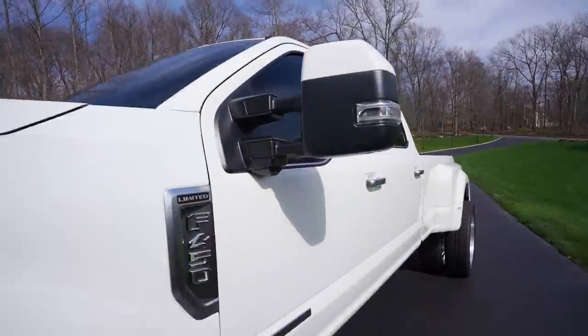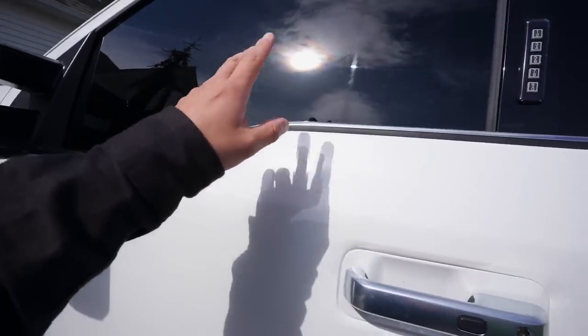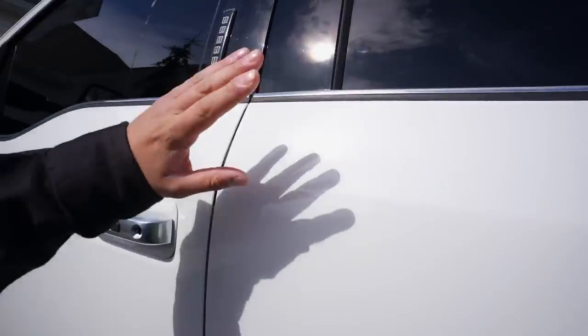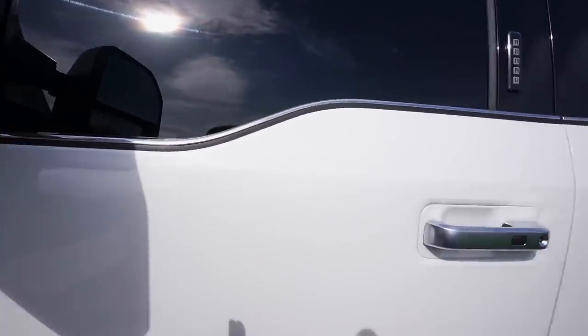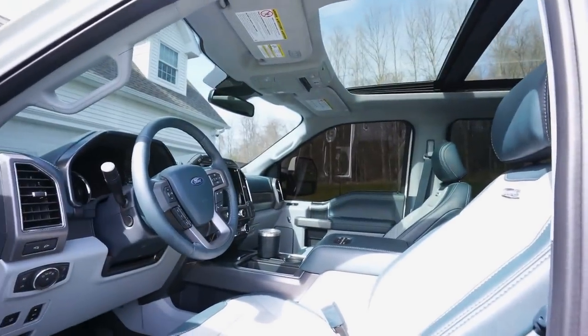20% on the windshield, 5/20 on the sides, and then, well, 5/20 on the front too. And then the factory is 20, so we did 5/5 that to match the front. This is normally what I do on the front windows, but for whatever reason, from the inside, this is 10 times darker than it normally is.